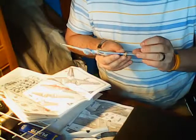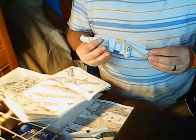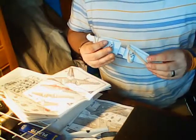Yeah, I've had my eye on this kit for a while, to be honest, and saw it on eBay for a reasonable price. It wasn't a great deal of money, so I thought, yeah, we'll have that, and we'll build that.